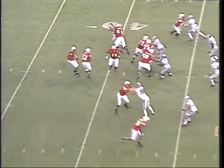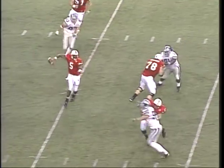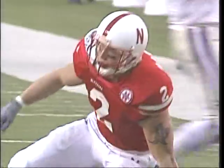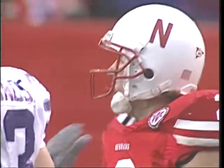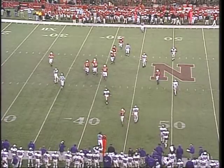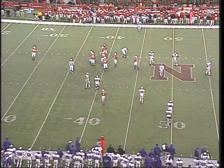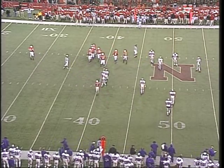1st and 10 from the 43. Lord wants to throw, rolling to the right, being pressured from the backside, throws, and it's incomplete at the 48-yard line, intended for Pilkington. Very good coverage from Brian Hickman, who is from Mesquite, Texas. That stops the clock with 35 seconds to go in the period, and K-State up by 10.